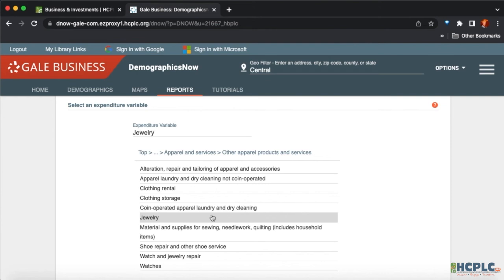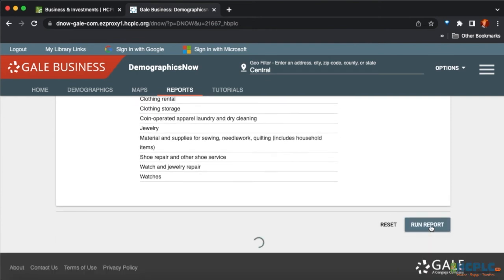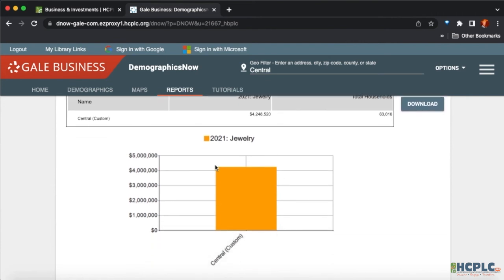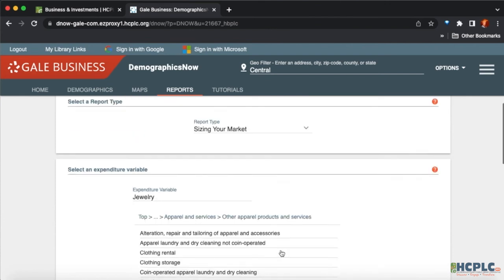Oh, jewelry, let's see how much people are spending on jewelry in the central area. And here we go. There's 63,000 households in that area. They spent 4.2 million on jewelry of some kind. So that could be of interest to you if that's your thing. So there you go. That is an overview of demographics now.